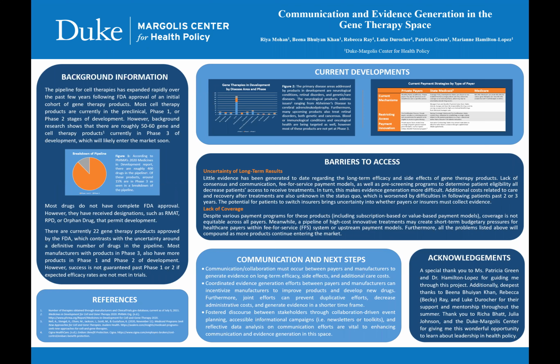In figure one, you can see a breakdown of the pipeline that shows that there are roughly 400 drugs in the pipeline, though this number is not exact. And of these, 15% are in phase three of development. Most drugs do not have complete FDA approval. However, they have received designations such as RMAT, RPD, or orphan drug designation that allow them to be developed at this time.